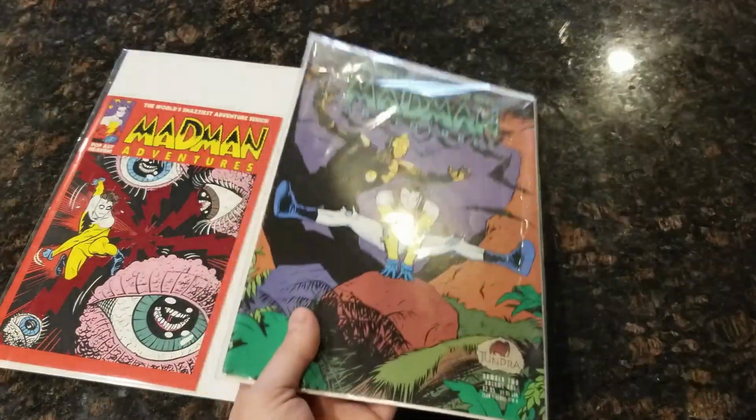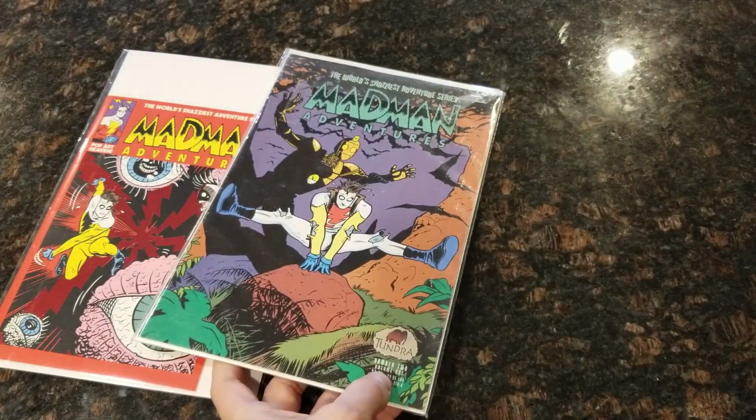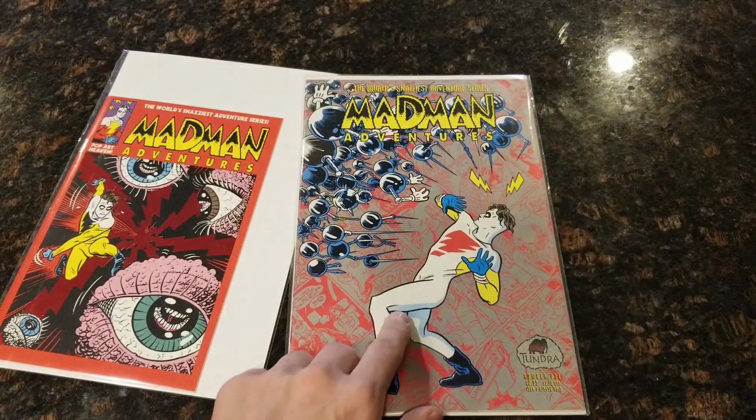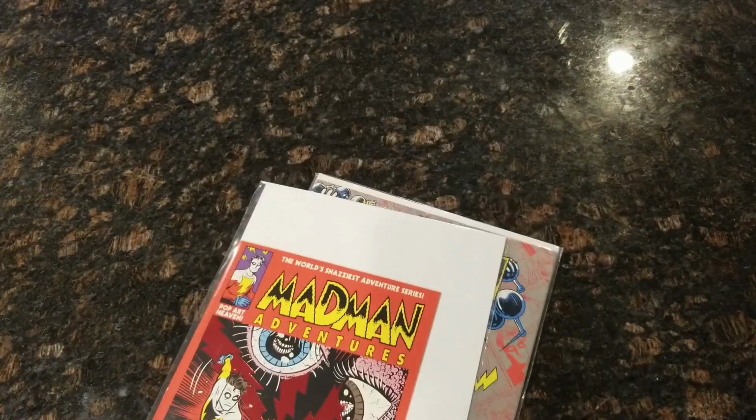And this is actually issues 1 and 2 of Madman Adventures, the 3-issue series by Tundra. This is not the first 3-issue miniseries by Tundra. It's the second one. I have the first one, so now I just have to find issue 3 of this second one, and I'll have that collection.